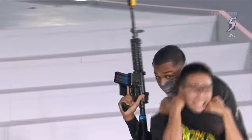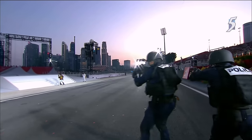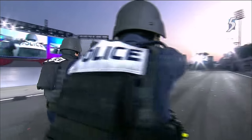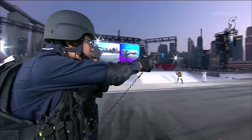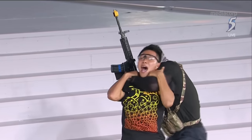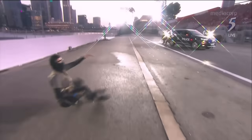Hearing the gunshots, the in-situ reaction team, IRT, from the Singapore Police Force have been activated. While waiting for more reinforcements to arrive, the IRT negotiates with the hostage taker to stall for time. Arriving to reinforce the team from both sides of the promenade are the Ground Response Force and Emergency Response Team.